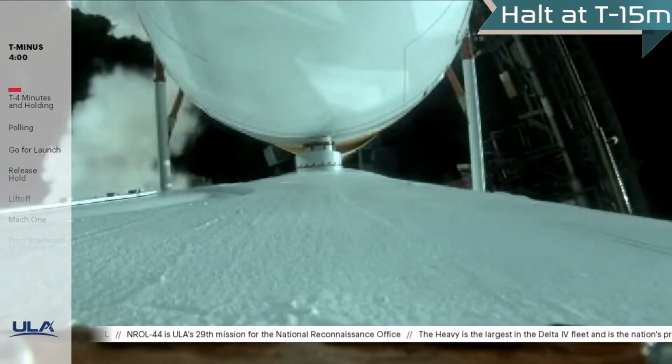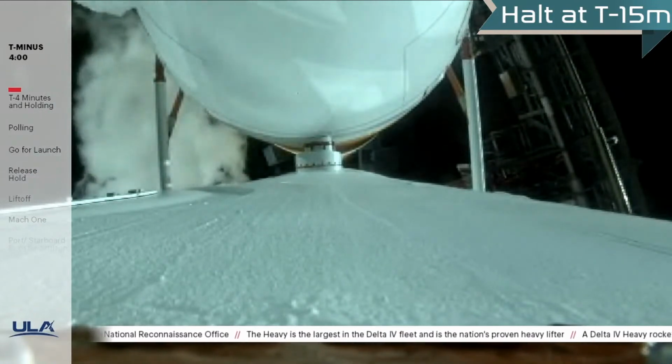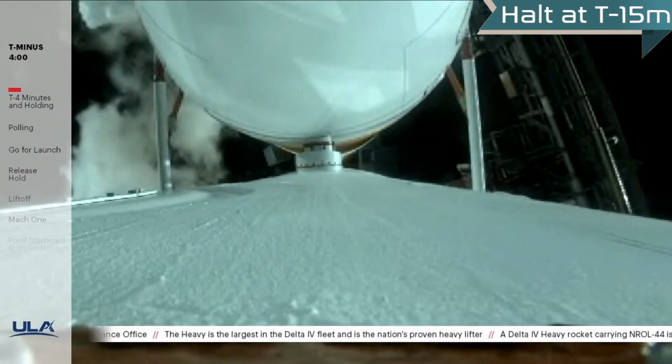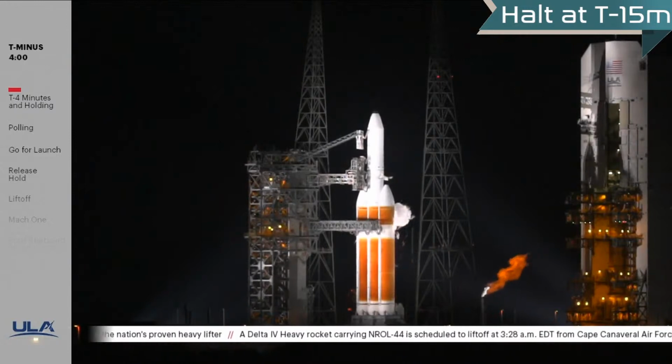This is Delta Launch Control at T-minus 4 minutes and holding. As you heard a few moments ago, the range coordinator went to the Eastern Range to request approval for a new T0. ULA collaborates with the Eastern Range to prevent launching at a time that would result in the vehicle colliding with the ISS, another satellite, or catalog space debris.